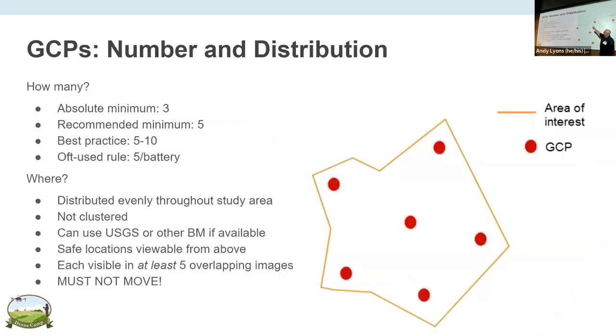Rules of thumb about how many, where to put them. Some people use a rule of thumb, 5 at least per battery. If you're only going to use them to validate and you're only using them as checkpoints, you may be able to get away with just 1 or 2. But if you're going to use them for georeferencing, you're probably going to need at least 3. And the bigger your area, the more you're going to need. And you want them not clustered anywhere. You want them distributed throughout.